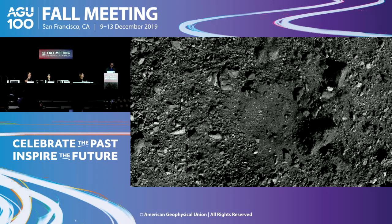So this is our 3D view. So what we've done here is we've taken that 3-dimensional topographic data and then we've overlaid the high-resolution mosaics on top of that to get a real assessment of the Nightingale site.